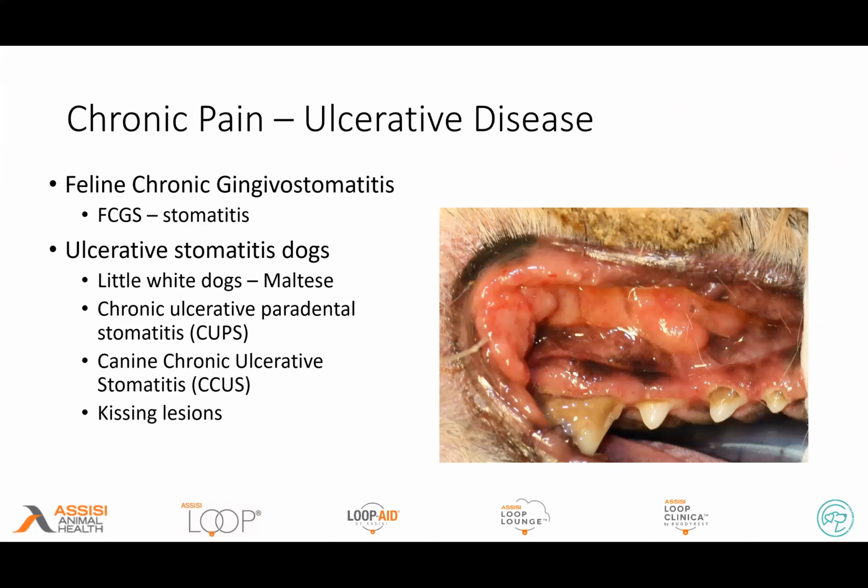So we talked about periodontal disease a while back, but now I want to talk about an extension of the periodontal disease that we see that has chronic pain due to chronic ulceration, whether it's the stomatitis in cats or ulcerative stomatitis, contact stomatitis in dogs. A lot of different names for it. Little white dogs, we see it often in Maltese type dogs.